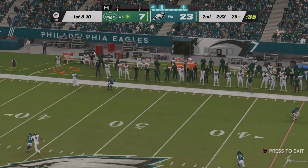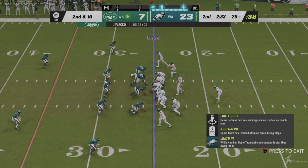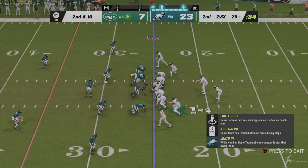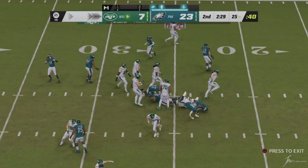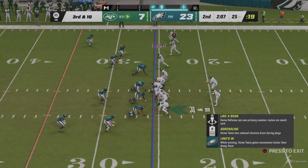Airing it out deep for Smith. And that's going to be too high. Out of bounds and incomplete. An incomplete pass leads to 2nd and 10 from the 25. Shotgun snap and a give to Carter. And he is met at the line of scrimmage, and he goes down right there.